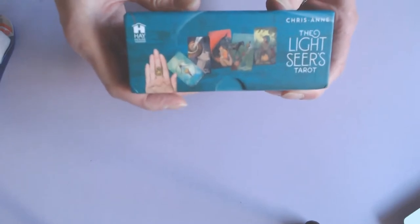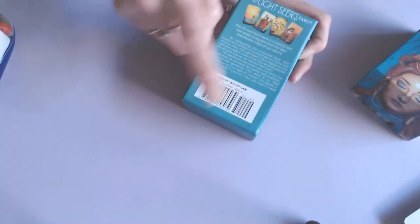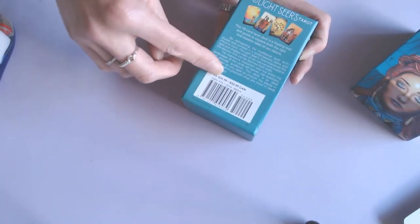You can also see some of the pictures on the side, and let's see what it is. I got these from Brenda Tarot Readings on YouTube. Thank you very much, Brenda. It says $33.99 Canadian and $24.99 USA dollars. And I don't know when they were published. I'll just have a look.